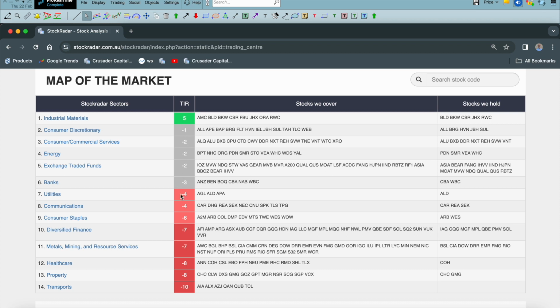So as we go down here, we find lots of stocks still are not trending. Remember, I've only got 46 stocks of 160 that are trending. So there's still a lot of stocks that are not in as yet. We can see, of all the stocks that I cover, these are the stocks that I hold. So these are the portfolios. This is the portfolio completely, with all the stocks that I cover, in organised data.